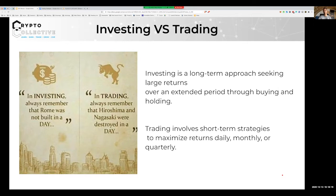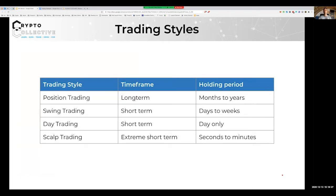Trading involves short-term strategies to maximize returns in a specific time period, whether you're looking at a few minutes to daily, monthly, quarterly, whatever that is. There are different trading styles associated with those time frames. The 4 most prominent trading styles are listed there on the left. Starting from the top, position trading is essentially like investing, where you buy something low and wait a long time, could be months, could be years, and then sell after that time. Position trading is the least stressful. You could just buy something, hold it, and then trade it later or sell it.